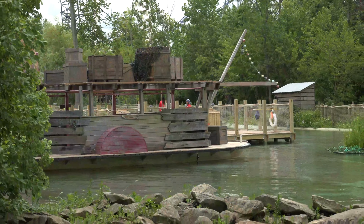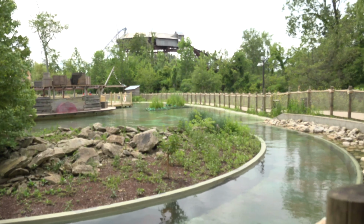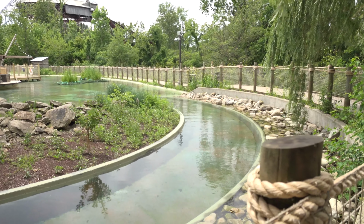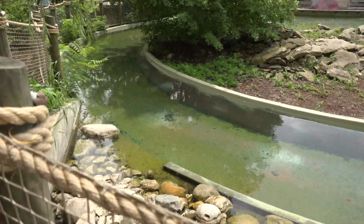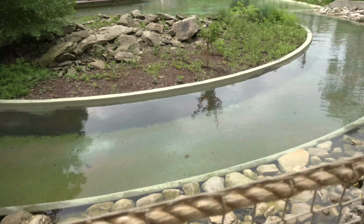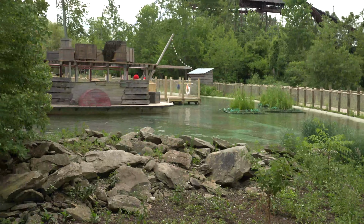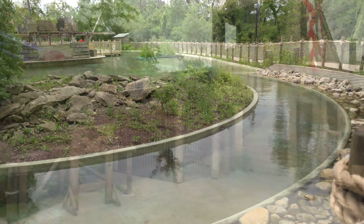So for those of you who don't know, Shoot the Rapids opened in 2010 and was removed only a few seasons later, maybe 5 years later. It was here when I came in 2014. It's gone now, but you can still see the remnants of it here on Adventure Island. I think it's Adventure Island. You can see the trough for it, and that was where one of the splashdowns was. Interesting to see the remnants of it.